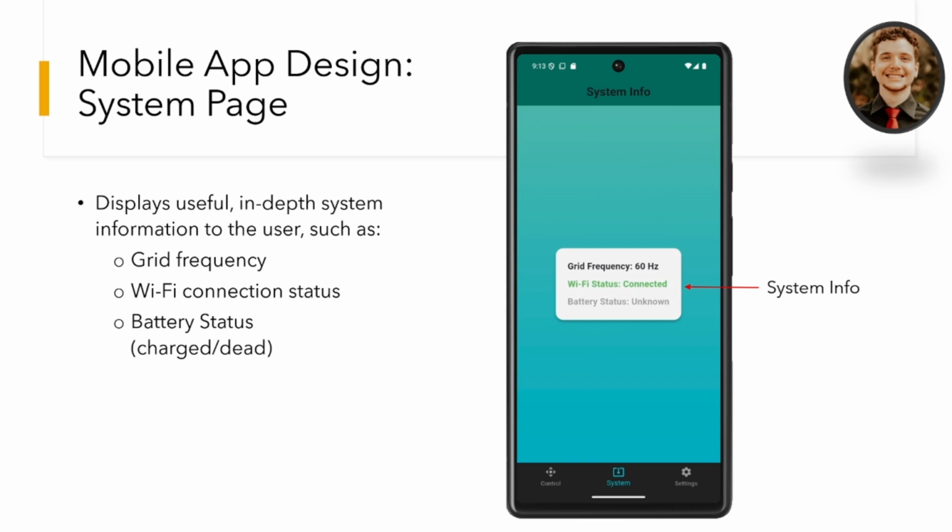So for our next page, we have the system page, and the purpose of this page is to display useful in-depth system information to the user. We display 3 key pieces of information here, being the grid frequency, the Wi-Fi connection status, and the battery status. The grid frequency will show the currently measured grid frequency from the frequency detection unit, which is updated in real time. The Wi-Fi connection status will show whether or not the app is connected to the hardware of the system, and the battery status will show whether or not the battery is charged or dead.